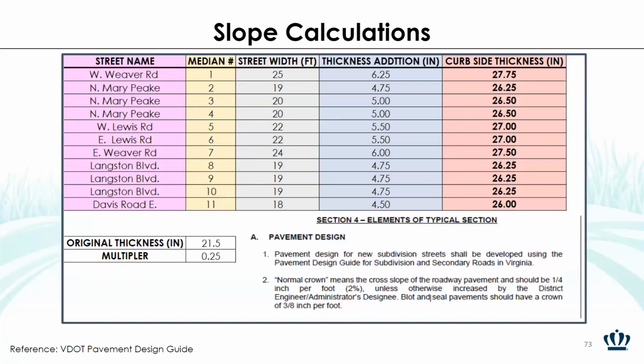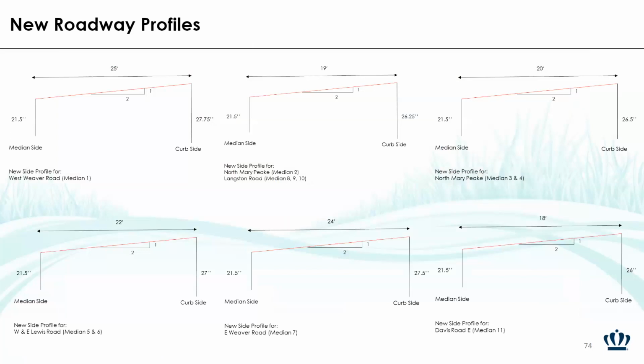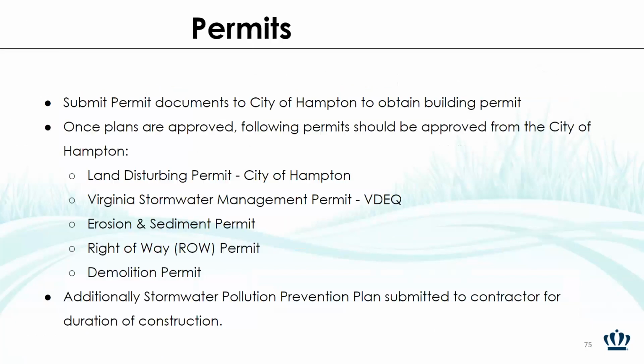After we got the required thickness, we were able to do the slope calculations. We did it for each street, and we did a slope of 2% per VDOT standards. We did thickness additions for each street, and these will be the new roadway profiles. If a street had the same width, then it would have the same measurements on both sides.